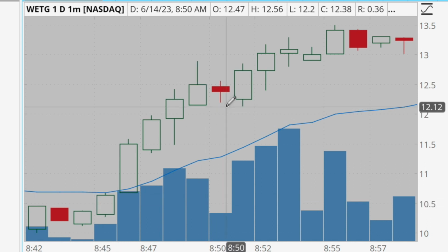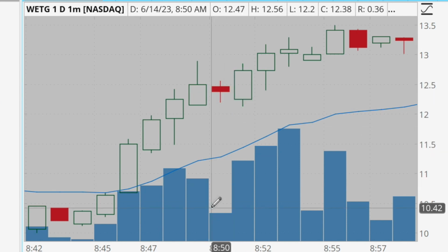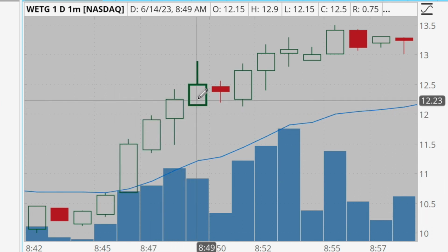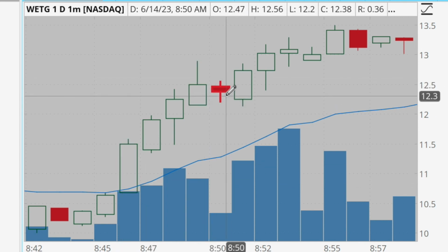Aside from the overall upward movement in the stock, what I noticed at the time was this candlestick right here in particular. The volume is substantially lower than all of these previous candlesticks, which tells me that these green candlesticks before have much stronger demand than this small red candlestick has supply.